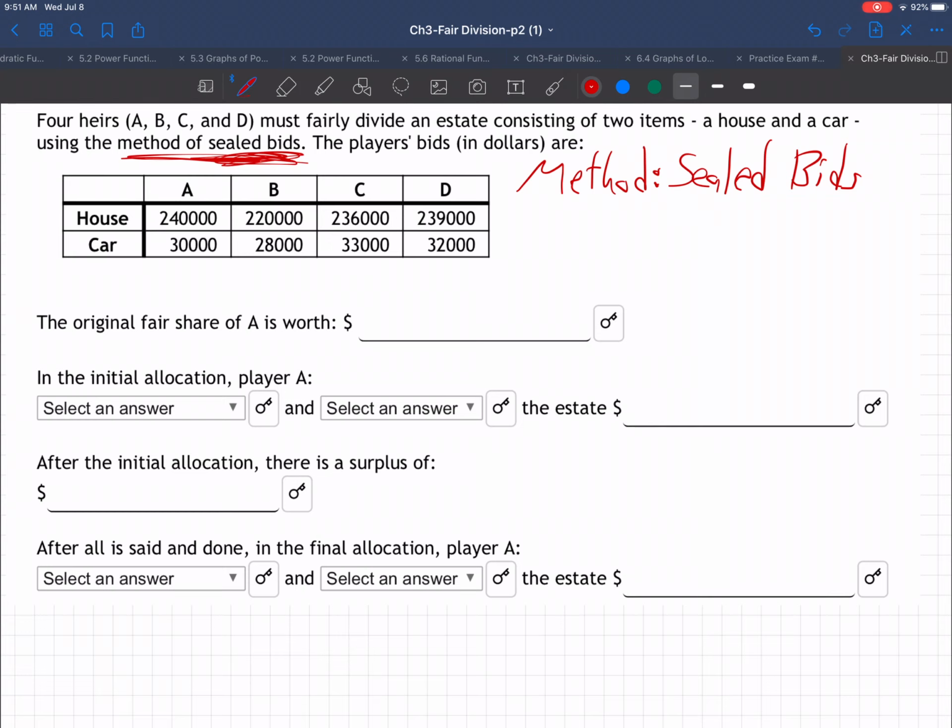So we have some people, A, B, C, and D. They're heirs. They must fairly divide an estate consisting of two items, a house and a car. So how do four people fairly divide two items? How can that be? There's only two items. How can it somehow be split up fairly among four people? And the answer is, it's by bidding. They're each going to give a sealed bid, which means a secret bid. They're not going to show the other people what they're bidding.